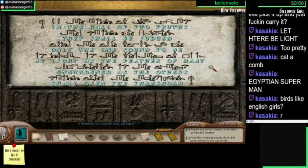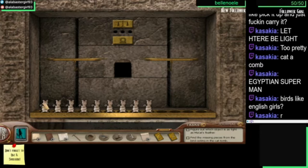Okay, here we go. In the Hall of the Two Truths, they shall be judged, only the one found to be as light as the Feather of Mott, and burdened as the others, shall open the threshold. Okay, so that's what the puzzle above is, most likely. So I gotta find something that is as light as the Feather of Truth. I need to find the one that weighs less. That weighs too much.